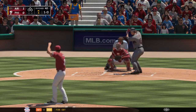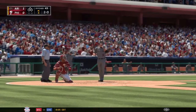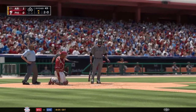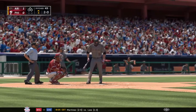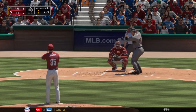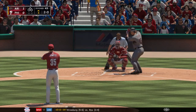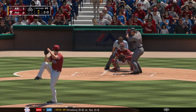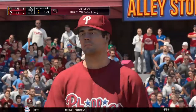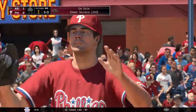Hamels into the windup. Here's the 1-0. And he won't bite at that one either. It's 2-0. And on 2-0, this is where he's the most dangerous up there. I know it's a fastball count, but I would maybe think about something else. Too tight with that one. 3-0. And he's got a little bit of work to do now to avoid that first walk.